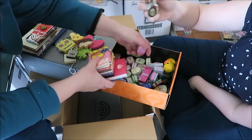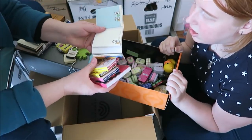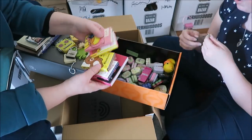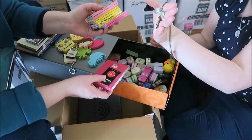That's le chocolat. Look at this. Oh, kind of cute. Kawaii sticky notes. If you're getting rid of those, I might want some. I used to collect these. Are you going to wear this? No. Can I wear it? Yes.